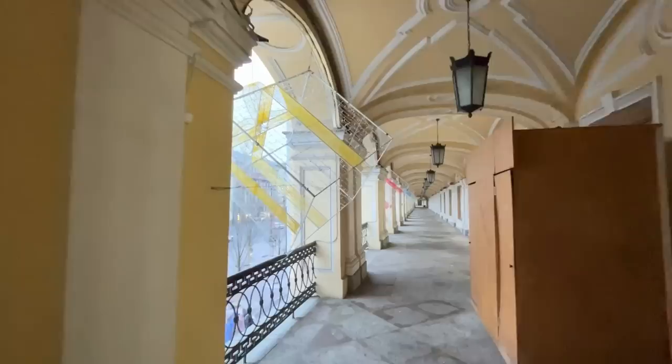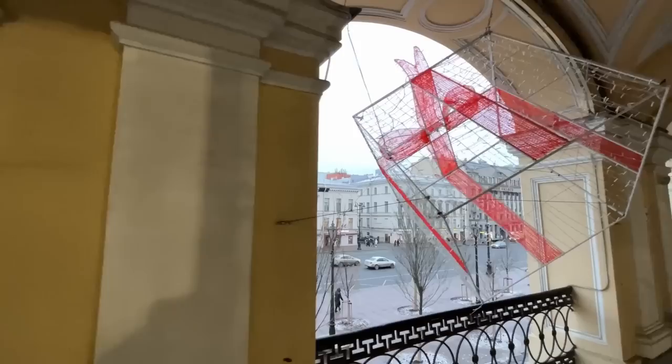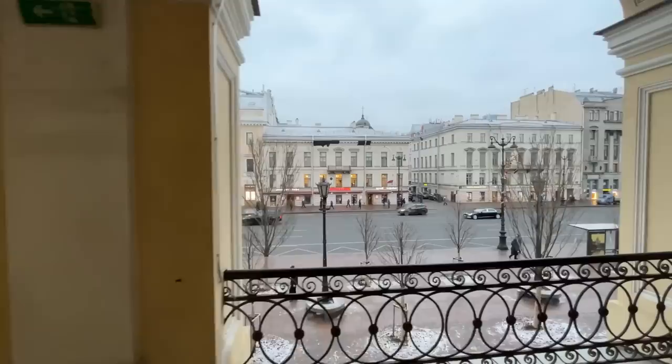I told you that they already prepared the New Year illuminations here. They are turning them on when the sun goes down. The second floor is actually not that fun at all. It's like all about clothes. Maximum of clothes here. Usually for me, it's always much funnier just to walk around the balcony.